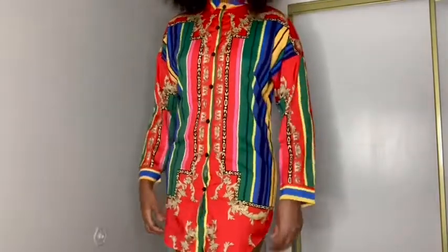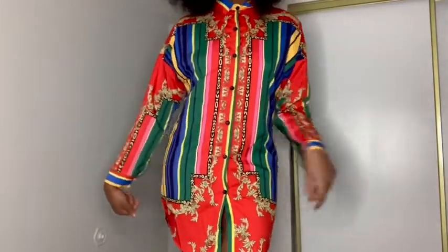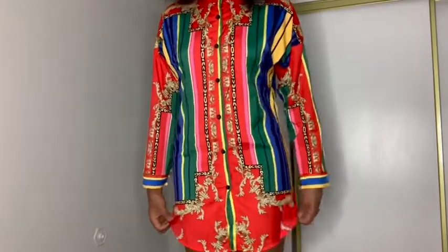Anyway, so yeah, this is the shirt. It's long sleeves. I think we got this one in a medium. And you can button this up. Let's see if I get it. Probably won't. I'm not even gonna try. And let me show you how long this is. So this is really long.